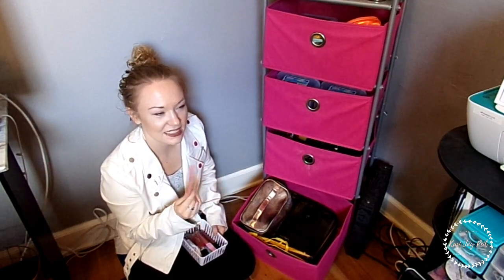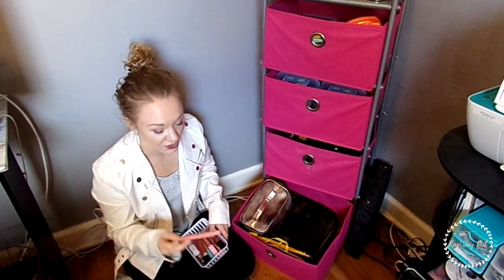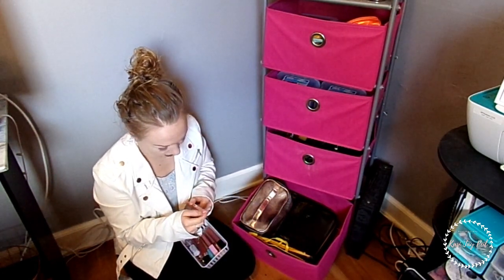My husband really likes this. When I was wearing it very often, he was like, I really like that lip color you're wearing. And when I would pull it out, he would always tell me I looked nice. So this color apparently looks good on me. It's in the shade Apricot Silk.